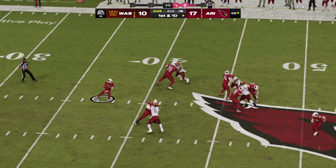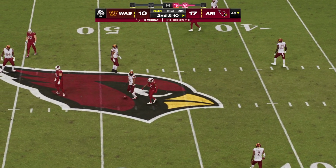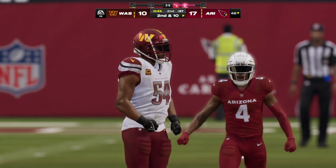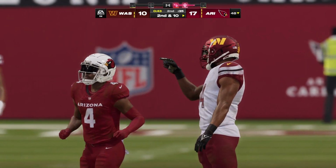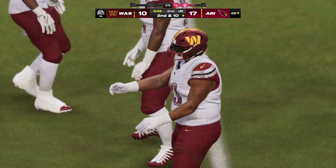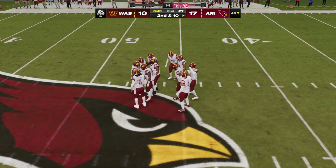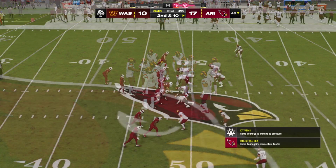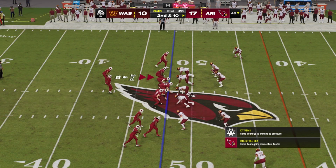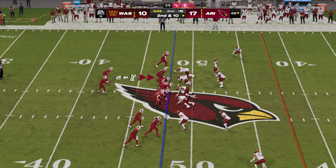On 1st and 10, here's Murray. And that nearly a turnover, but it's incomplete. Oh, fortunate to retain possession there, and it's 2nd down. Well, the incompletion, yes, but maybe here not the worst thing in the world? No, not on 1st and 10. It actually gives them a chance to regroup, relax just a little bit. They huddle up, talk it over. Then they get a chance to continue their drive.